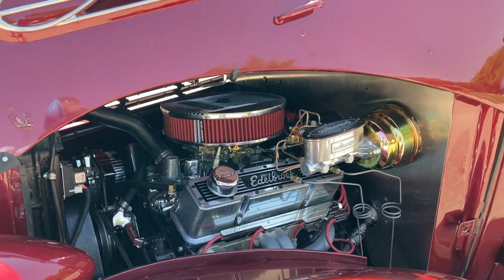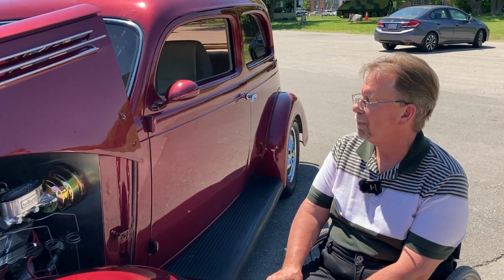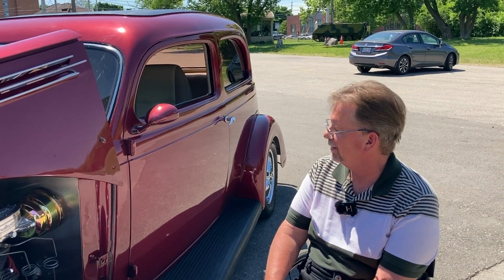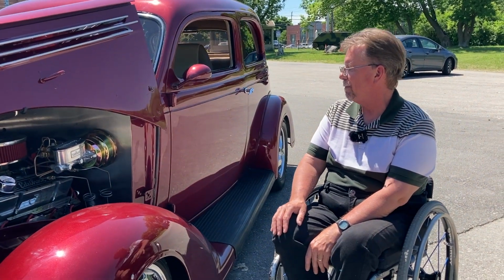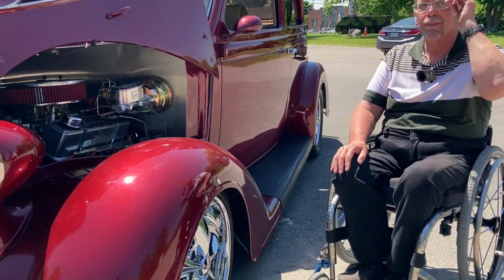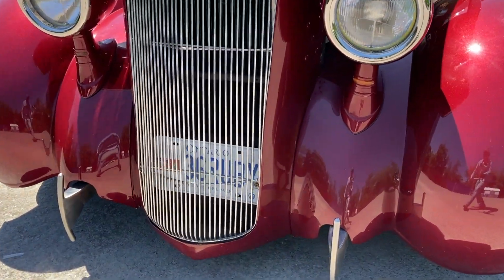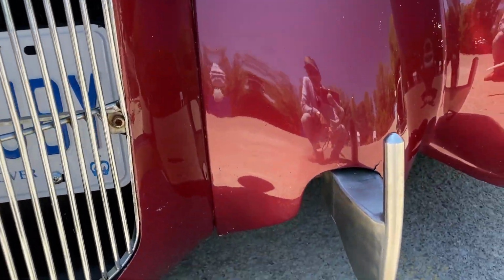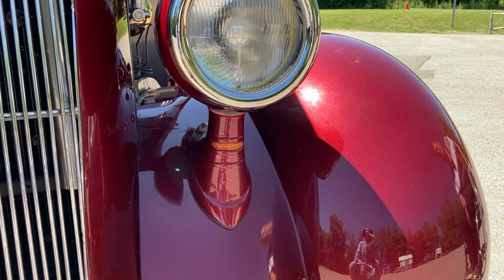It does have the original 1936 heater box in it, and I love the fact it's got original parts and it's still functional. I love your bumpers too. That just kind of gets me. The way they kind of bumperettes, yes? Bumperettes. How cool is that? Yeah. What a design. I like the lamps as well.